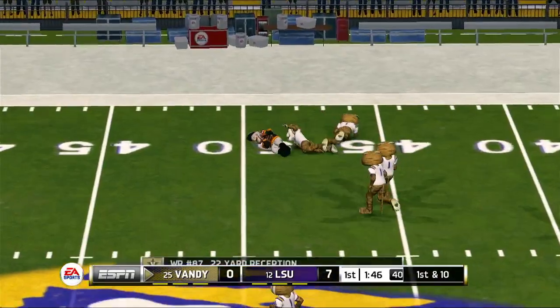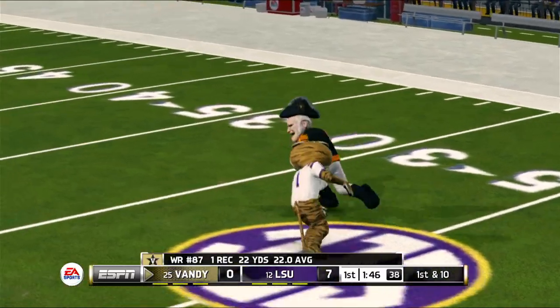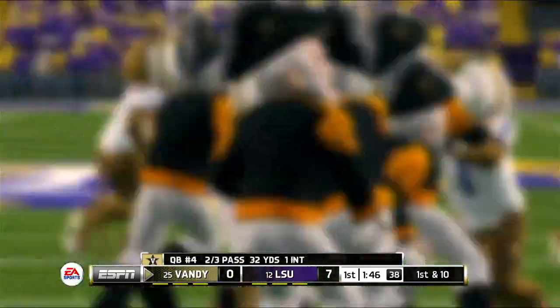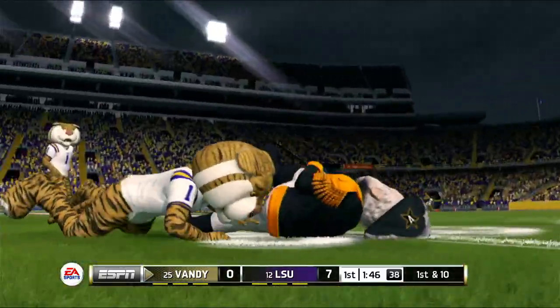Gets it out to his receiver in a hurry. Tackle at the 47. The pass results in a first down. I'll tell you, great call by the coaches on first down. It stretches the defense when they're expecting the run, and then they end up with another first down.